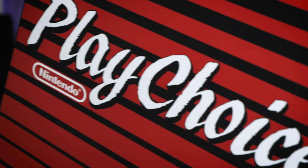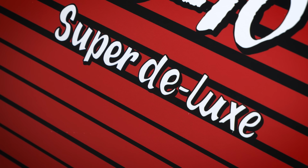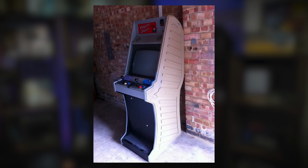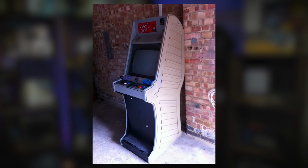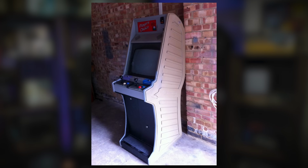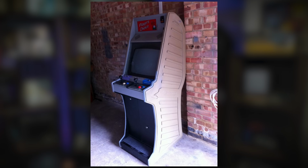And this wasn't the only system which I think is unique to our shores, because Brent Leisure clearly thought they could get a better profit margin on the Playchoice, and it produced what I would describe as the Portaloo or Porta Potty of arcade games. They called this the Player's Choice, not the Playchoice-10. Also made in 1986, and this is made out of moulded plastic, and it features a single monitor. Just look at that monstrosity. This one you rarely see. I certainly never saw it back in the day, but they do come up from time to time, and they're sought after by hardcore collectors, but it's not to my taste.